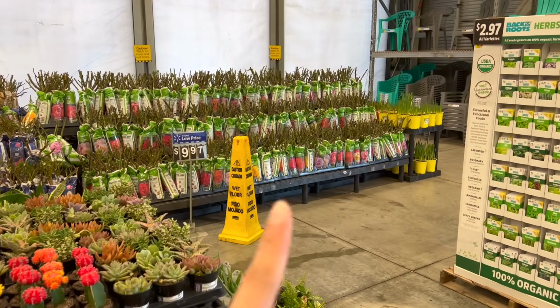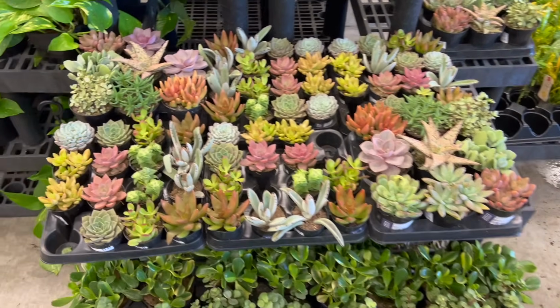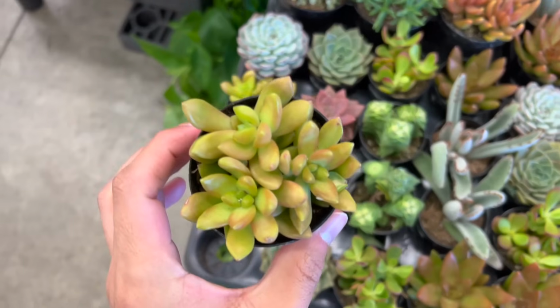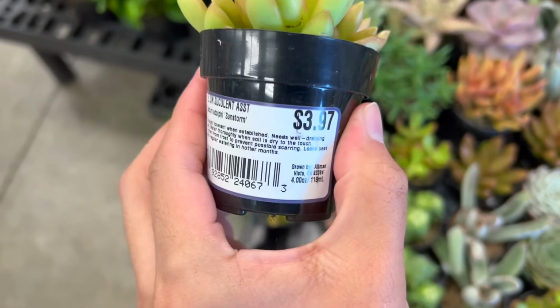Also, look at all those roses. Oh my goodness. I love me some good roses. I think I want to film a video dedicated just to roses, because I was trying to look for some varieties, videos on YouTube, and there's not a lot of videos.